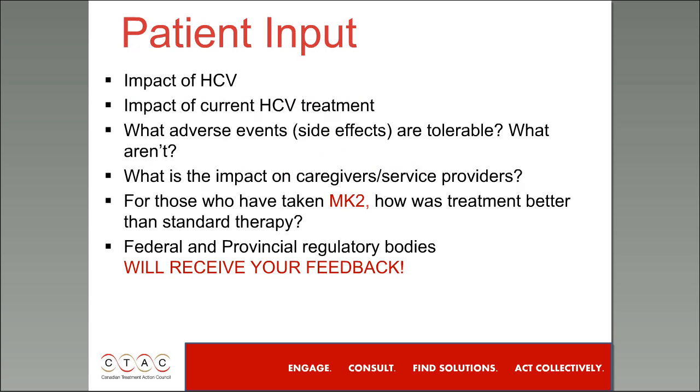The patient input we're looking for, and it's based on the questions we'll ask, which in turn inform the questions that the CDR will ask of us, are what's the impact of HCV? What's the impact of current HCV treatment? How do you feel about side effects, and what's tolerable and what's not? If you're not living with HCV, but if you're a caregiver, a service provider, another stakeholder, we still really value your input.